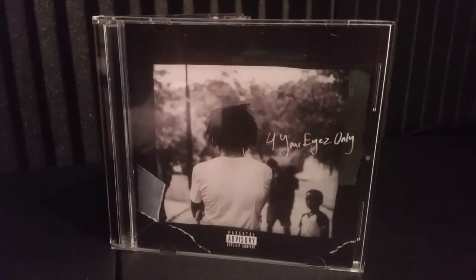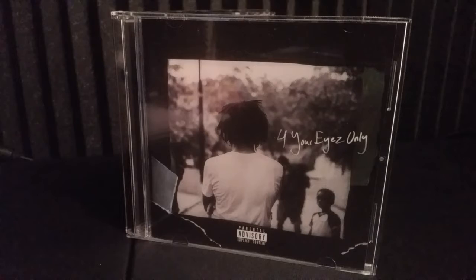I haven't had the chance to check it out yet. I take my time with CDs. I want to be able to sit down and listen to it, especially when I know it's an artist that I'm really going to enjoy, and I want to be able to digest it. So that's why I haven't checked it out yet, but we will be covering that in the near future.